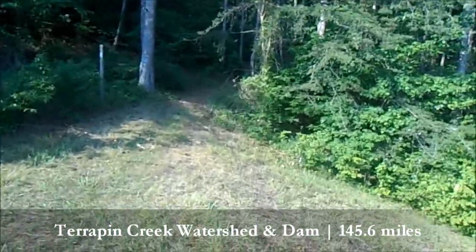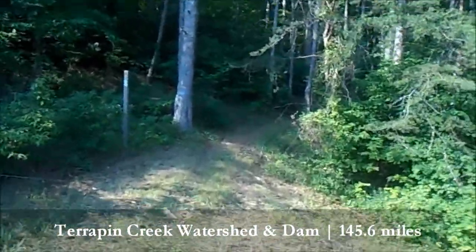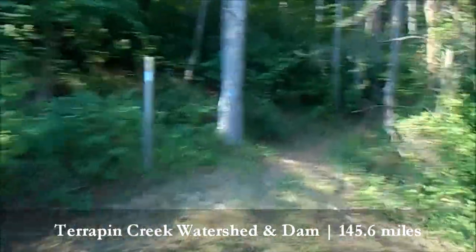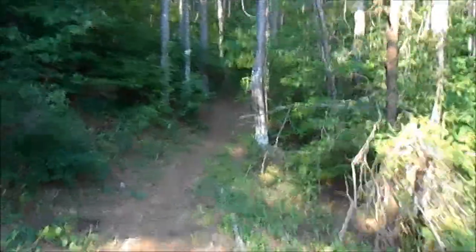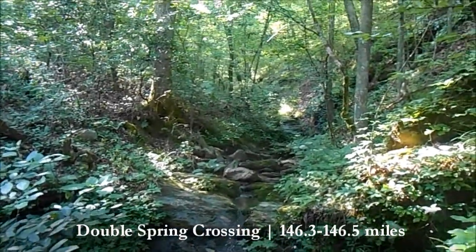So the trail goes right across and goes back into the woods. Alright, over and out. Looks like we're going to be climbing. Alright guys, so the trail here comes across this nice little water source. You got to rock hop a little bit here. It's flowing well for June. Not bad.